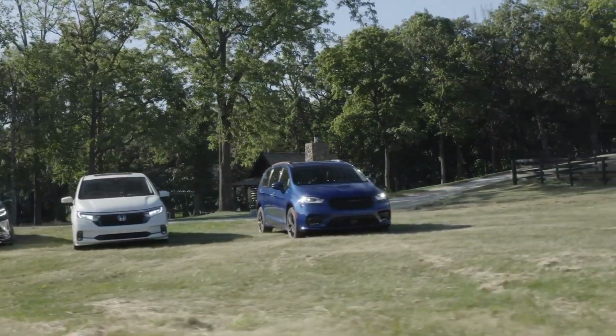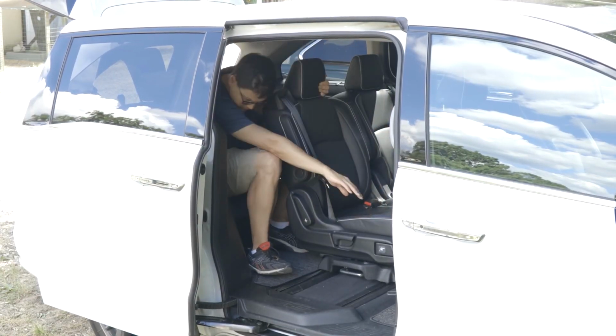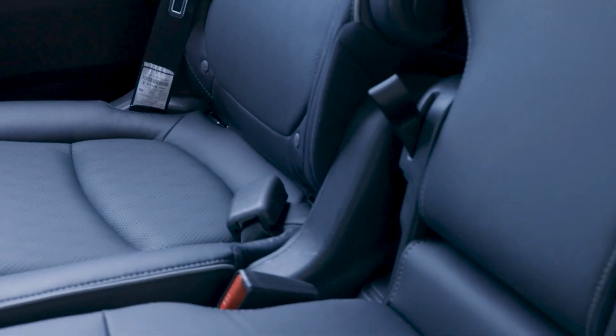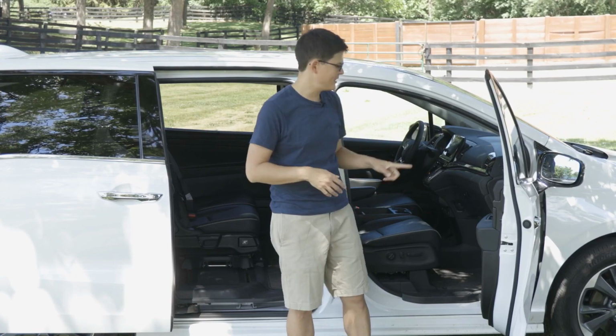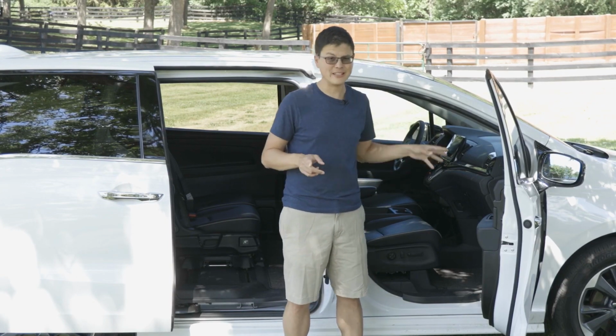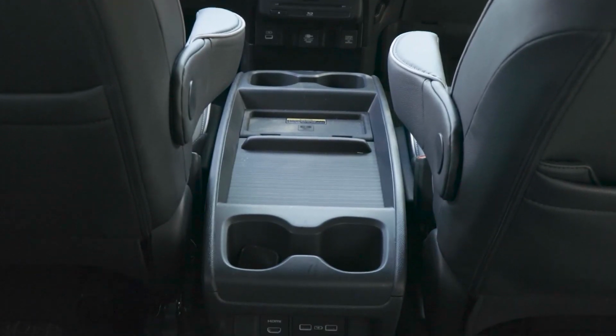Scoot them both off to one side, and you have a nice space here to get back to the third row without having to mess with anything that's already in the second row. Second row flexibility is an enduring innovation, but equally enduring is Honda's refusal to innovate with its front center console. The Odyssey still has the OG floor console, and it is fantastic.